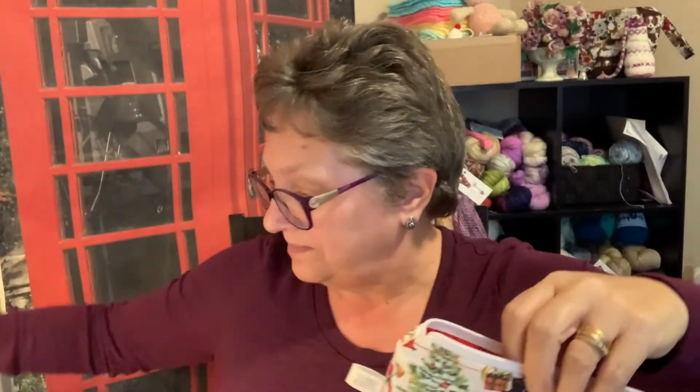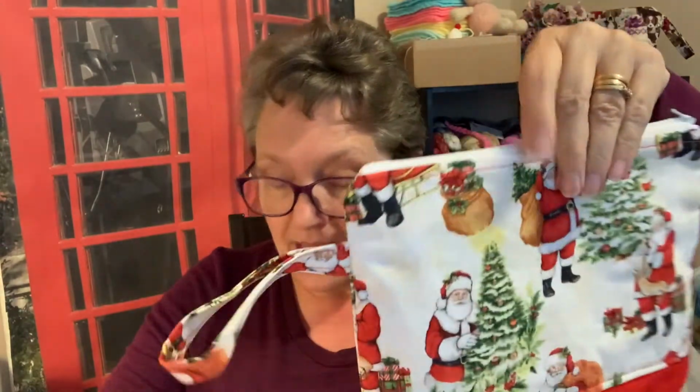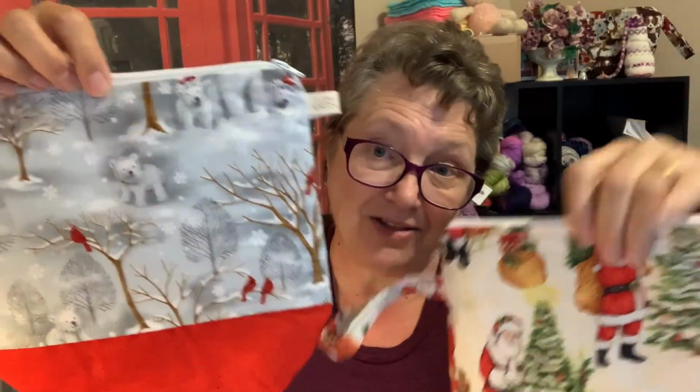As you can tell, this is one that I've got all my knitting in right now for my socks. So these are good for socks or small projects like the bunny thing that I did, or crochet squares or something. And these are 9.5 by 8 inches, and the bum area is about 3.5 inches. So I have it in this particular one, which is the Santas, and I have it in the Snowy Bears, which is really cute. And this lining is snowflakes. So these are the two. They go for about $28.